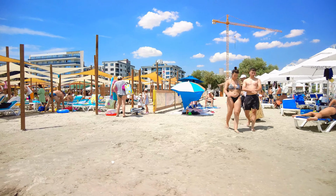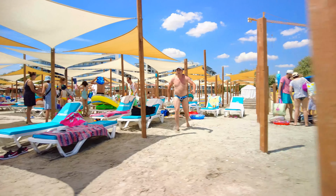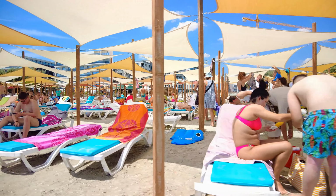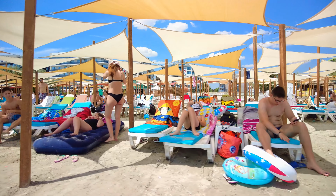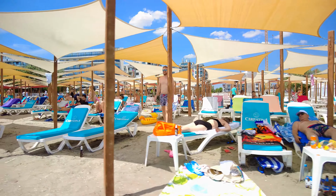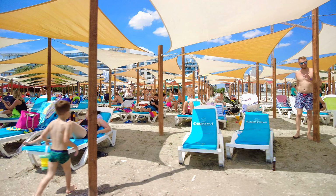Hey everyone, today I want to present you the second part of the walk made in front of the Excelsior Beach. This beach can be found in front of the Excelsior Hotel, which is a 3-star hotel in Mamaia Nord, Constanta. In the first part of this beach walk, I mentioned that Excelsior Beach covers a medium area of land in the Mamaia Nord resort. And for this reason, I had to create several parts of this beach walk.